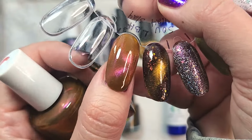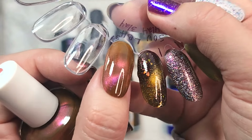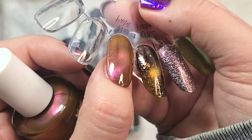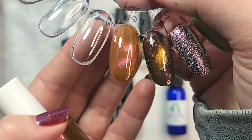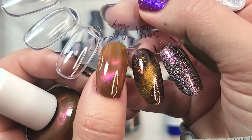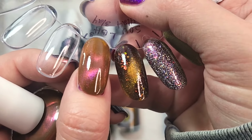It's very unusual, and I love the magnetic pull in here. You can see purples and pinks, a little bit of orange there as I tilt the nail. This is another one where, because it is a more simplistic recipe, if you will, it doesn't have the addition of flakies or a secondary shimmer particle.